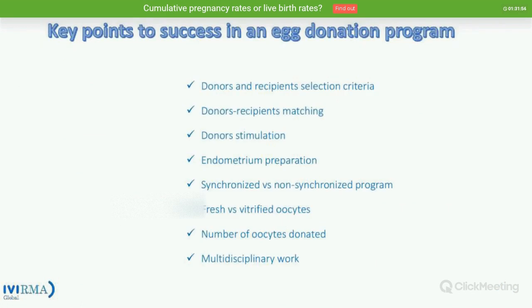What is important if we take care about the success in an egg donation program? Here we have a list of things that are important to focus on. It's important to be sure of the donor and recipient selection criteria. It's important to know the donor's age, the antral follicle count, and their background, if they have any genetic disease in their family or not, and the screening for infectious disease. All these things are important.